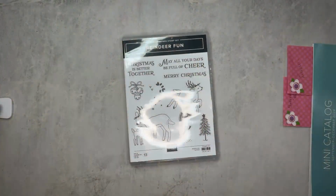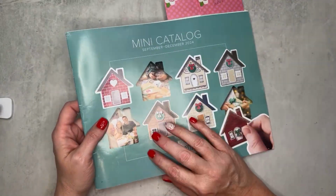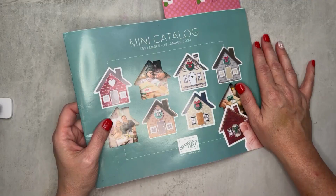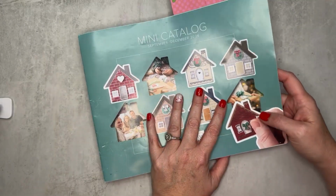Okay, do you guys want to see some new product? Yeah, we do. Okay, so this is the mini catalog that is coming out tomorrow. It launches tomorrow. I can't show you the inside pages until tomorrow, but you are going to love all the fun seasonal products that are in there.